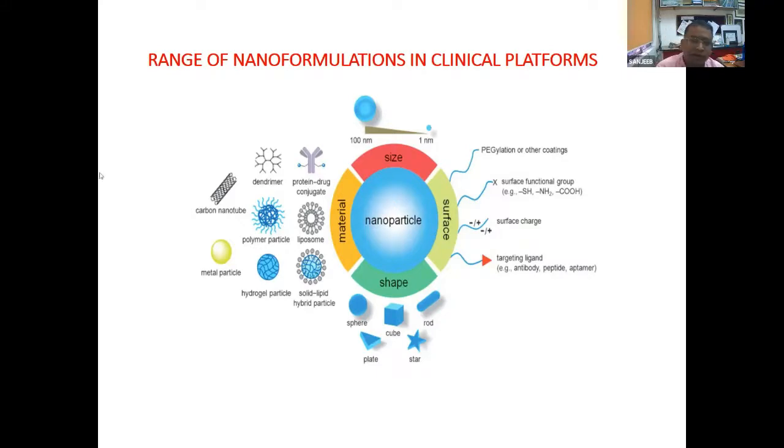So these are the things. You can work on liposomes, dendrimers, or inorganic materials like silver nanoparticles, gold nanoparticles, cerium nanoparticles, zinc nanoparticles, and many magnetic nanoparticles. Or you can think of polymeric nanoparticles and then what type of polymer you are looking for. All of it depends upon where you want to target.